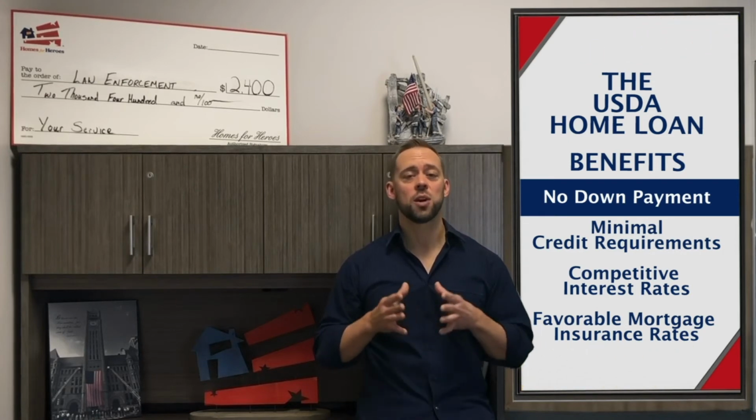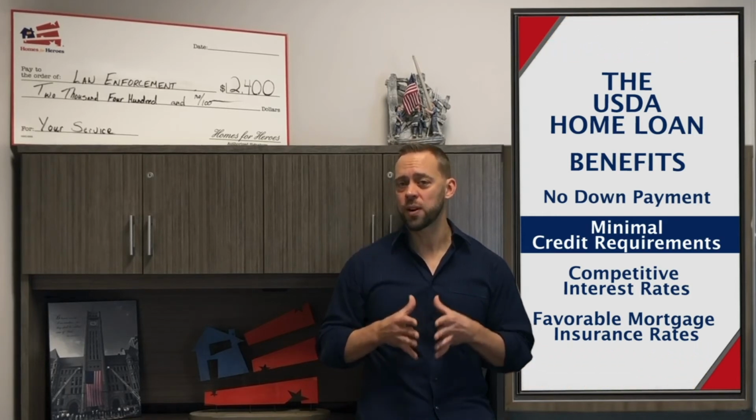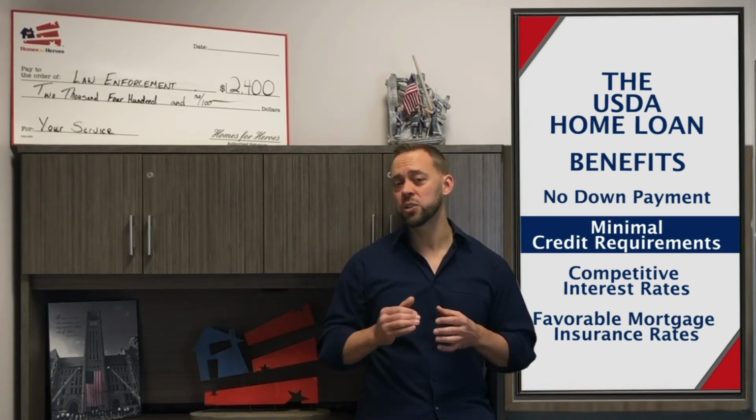The USDA home loan also has one of the least restrictive credit requirements. Individuals with a credit score of 500 or greater are eligible to qualify for the USDA home loan. However, keep in mind, the higher your credit score is, the more likely you are to receive a lower interest rate, which will help reduce your monthly mortgage payments.